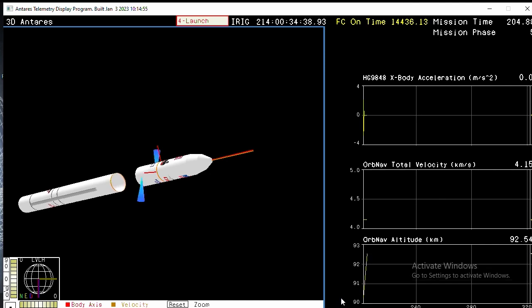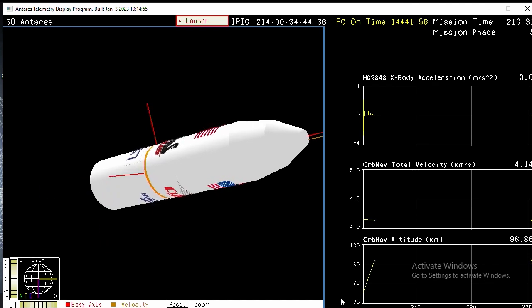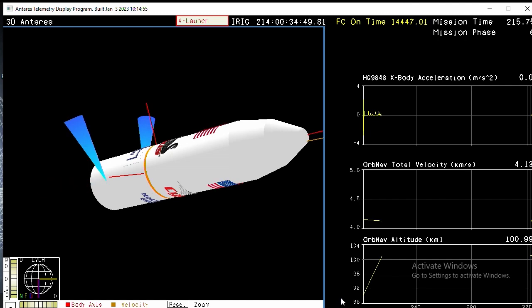Attitude remains nominal. 3 minutes into the flight of Antares. We got about 15 seconds until main engine cutoff. Rapid throttle down, steady at 55% thrust. And we have main engine cutoff. Ellis is taking care of business. We have stage separation. Switching to animation with confirmed stage separation as we lose Antares into the clouds on this hazy evening.